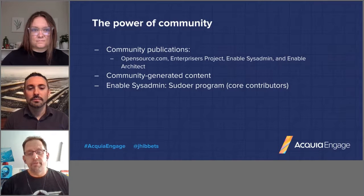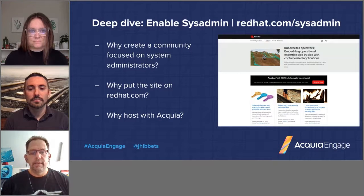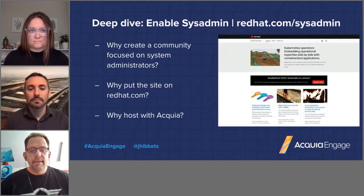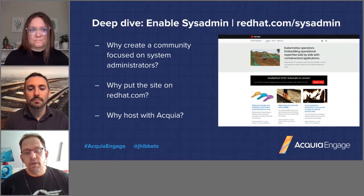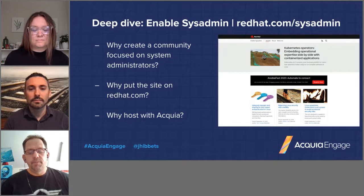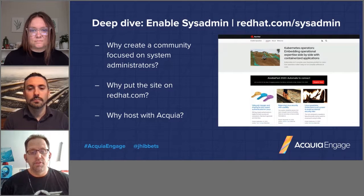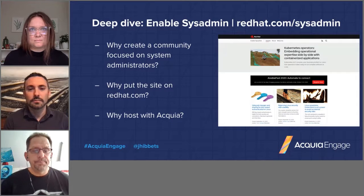The contributors get professional editorial services. They get a byline on the respective community publication. And more importantly, we provide an audience for them. As an example, on the Enable Sysadmin site, when a contributor has 3 articles published, they become part of our Run Level 3 club. And when they get to 5 articles published, they're then invited to our Sudoer program, which has 20 people in it. They're essentially our core contributors. And collectively, since we launched, they have contributed over 200 articles, which is amazing.